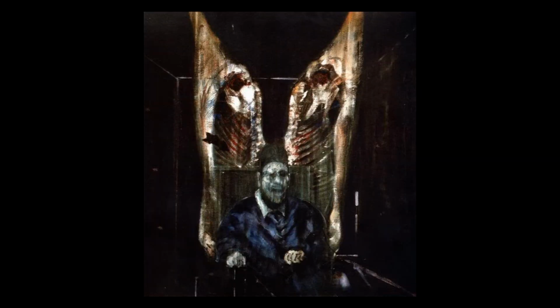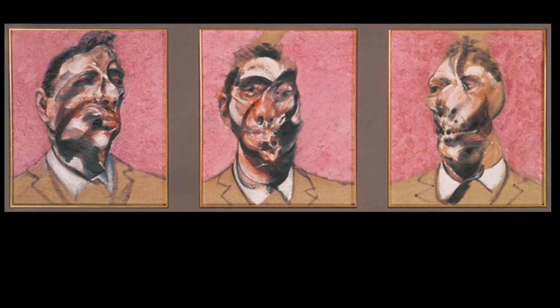Moving on to more modern times, this is Francis Bacon, and it's a pope, and it's a dead cow up on the wall there, and Francis himself. This is not a self-portrait, but his partner, and the portraiture aims to capture the inner emotions of the portraitee.